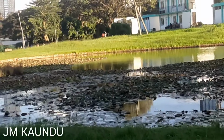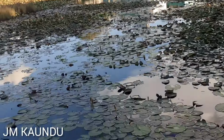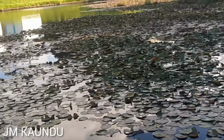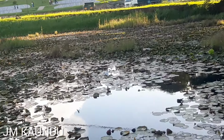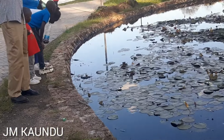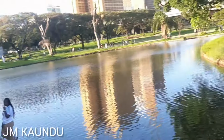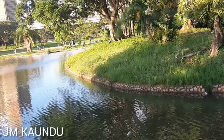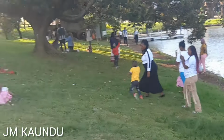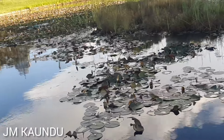Look at this. This is how it used to look. And you can see now they have not done this one. I don't know whether this one is okay. Goodness, this one is not okay. This one is completely not okay. Look at that. This one is clean. The other one is very dirty. I don't know why no one has bothered to clean this one.